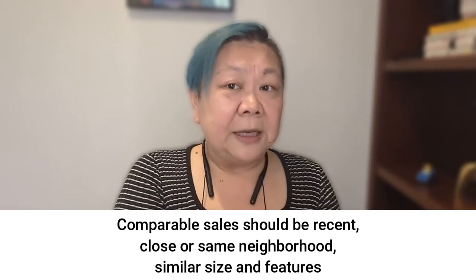So in this particular case, the property is a townhouse, but it has condo ownership. So I had to look for other properties that were of a similar style of ownership. So, townhouse with condo ownership, okay? And I pulled the comps. And I ran these comps and pulled up about a dozen or so, 10 to 12. And I'm going to show you right now what we found.